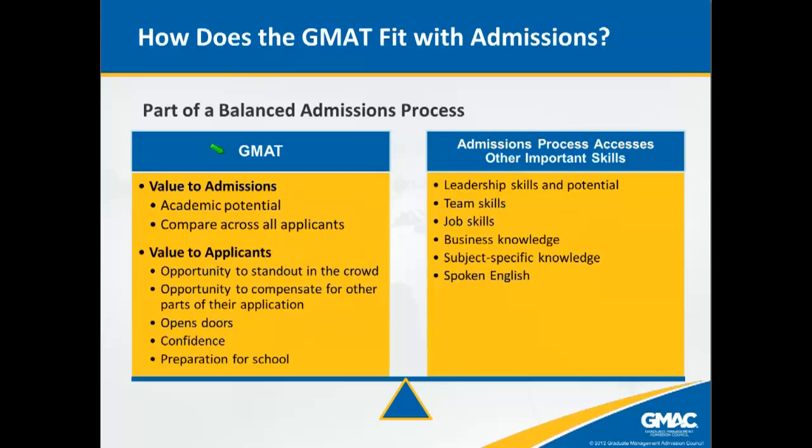How is the GMAT exam valuable to you? Well, along those same lines, it gives you the opportunity to stand out in a crowd. A high GMAT score can certainly show your potential and separate you from other applicants. Maybe other parts of your application aren't as strong. Maybe you didn't have as good of an undergraduate GPA. Maybe you don't have as much work experience. A high GMAT score can certainly help you compensate for some of those areas. There are other intangible things like opening doors and personal confidence that can certainly come from the GMAT exam. Another thing the GMAT exam will help you do is prepare for school. Reviewing the material and getting familiar with it will certainly help you with the curriculum that you're going to be faced with at the graduate level.